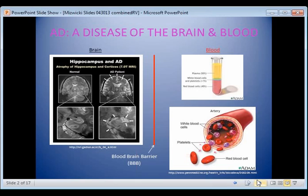The MRI images shown here on the left compare a normal brain to that of an AD brain. What the MRI shows is that in AD, the hippocampus, as well as other areas of the brain, undergo atrophy, or the neurons die.